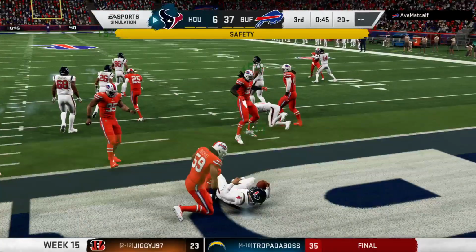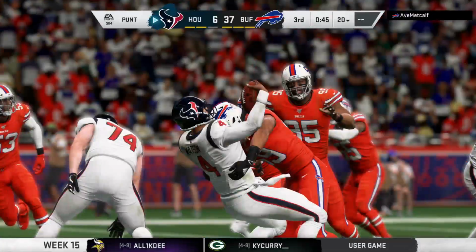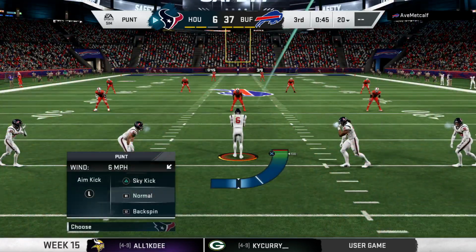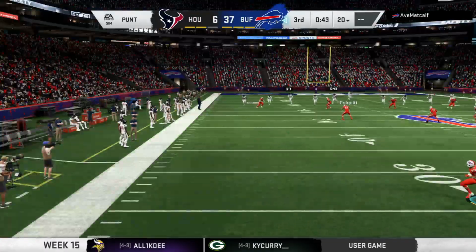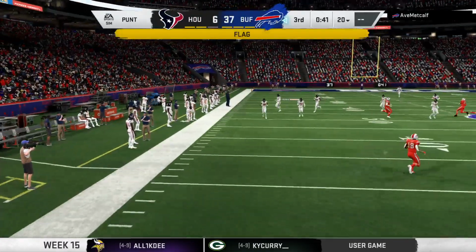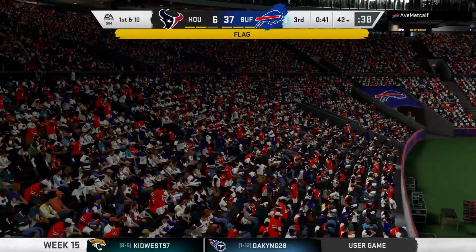Oh, and this is going to wind up a safety. And the safety there, another mistake, and these mistakes just keep piling up. How many more can they make? They put themselves in such a massive hole now. Going to be difficult to dig out from under. Yeah, for sure they can't afford anymore at this point. So they will accept the penalty and move forward.